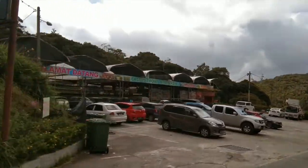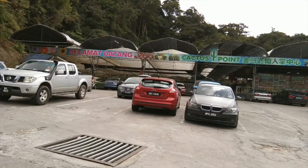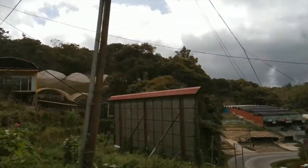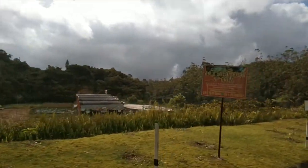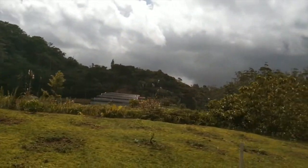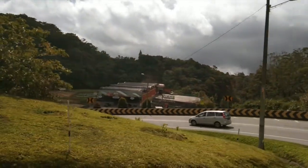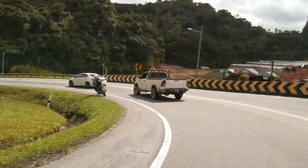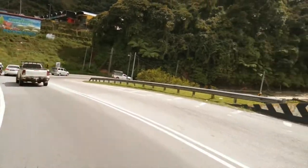Cactus Point, it is another attraction where you can find different variations or families of cactus, like butterfly farms or strawberry farms. There are multiple operators that have set up these cactus points as well, so you can visit any one of them, and the overall experience will be quite similar.